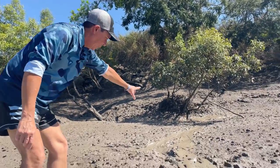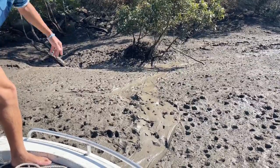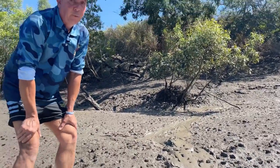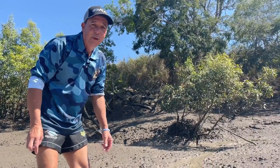This big slide here is from about a meter and a half crocodile that just slid into the water. So he's been sitting up here basking in the sun. They're the things you've got to watch out for when you're up here as well. Don't be going swimming in the water up here or dangling your feet over the edge. Take care.